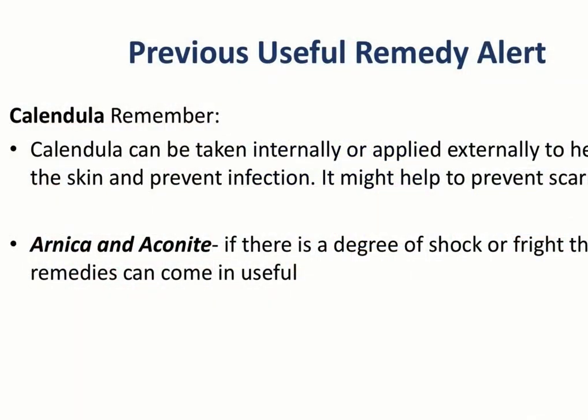Previous useful remedy alert. Calendula. We talked about calendula and how useful it can be topically as well as internally for sore skin. So you can take this internally, or you can apply it as ointment after things have started healing. It might help prevent scarring. It might help to make the skin heal up more quickly.